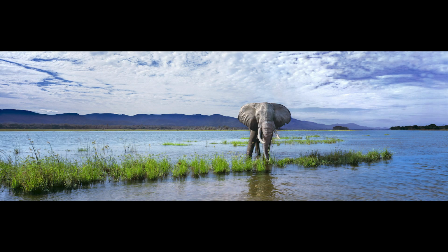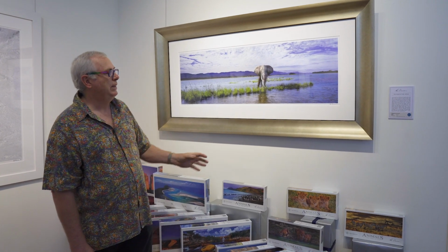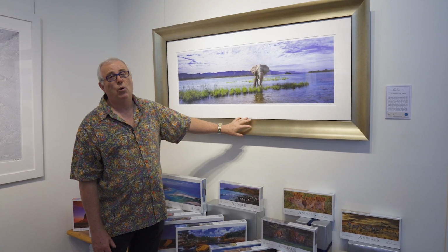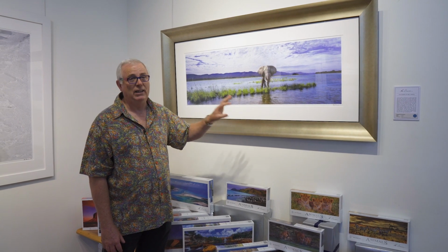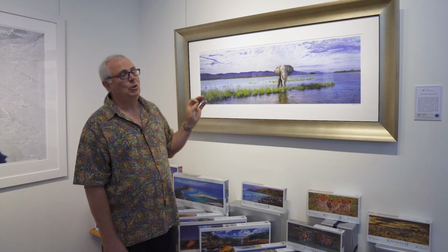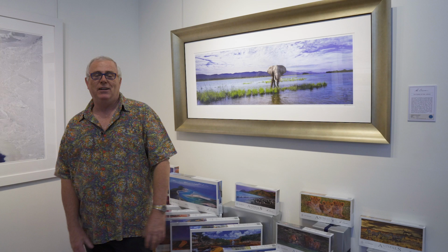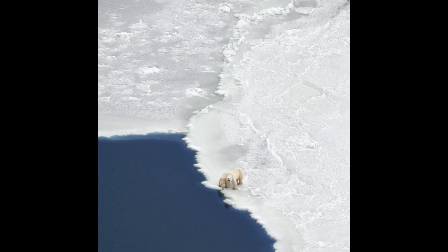Now this one here, you can do different framing than what we show you today. This is what they call a Bellini frame, and it's quite a magical frame. But these are now selling for about $10,000 or $12,000. That's what they're selling. We've only got one of that at the exhibition. So we were fortunate to get one because we thought we had to have a Power of One at our wildlife exhibition.